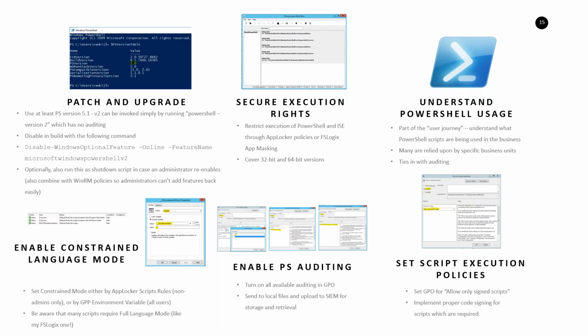As I say, I think it's also worth mentioning that if you configure the AppLocker script rules, it'll configure constrained mode for non-admins only, which may be an interesting halfway house if you're looking to allow your admins to get away with it, but not your standard users.